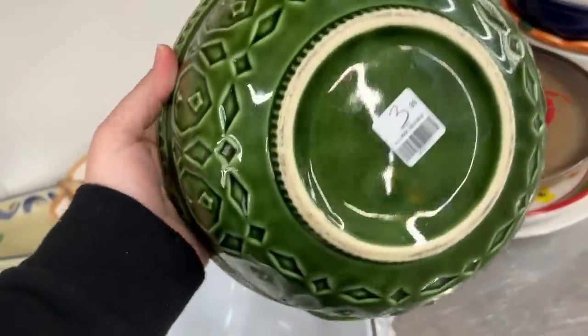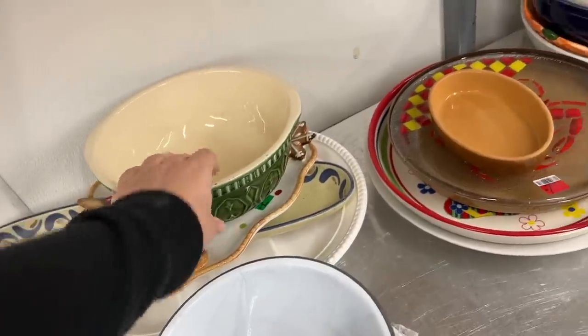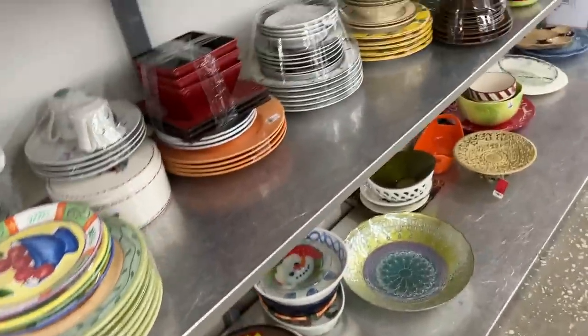Aaron needed a bigger mixing bowl than what I had when he was trying to make those cookies that he threw away. Poor guy.